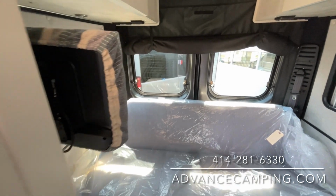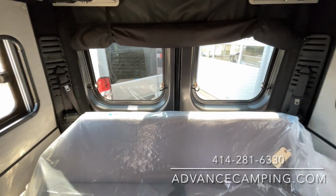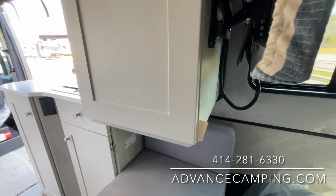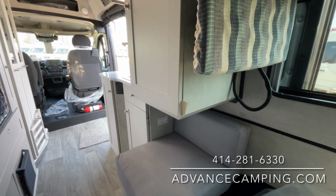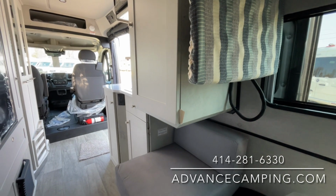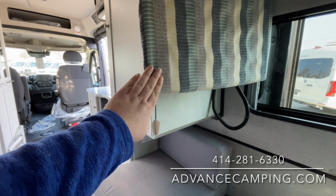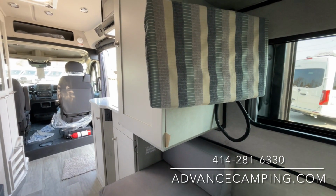And we'll come to the back here. We'll have our rear power sofa, and it is actually quite comfortable when you sit on it. And you could recline this a bit too, maybe kick your feet up or something like that, and then watch TV while you're going down the road.